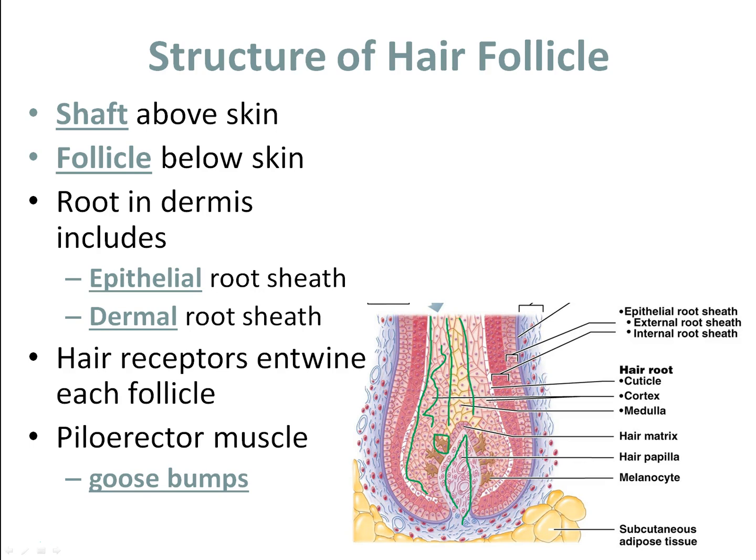The root of the hair, so this is the hair root, this portion. Around the hair root, we have the root sheath. The root sheath has two portions. One is the epidermal portion, which has two layers, the internal and external root sheath. This is going to be our epithelium that surrounds the hair. And then we also have a dermal root sheath, which is this portion here that's part of the dermis.